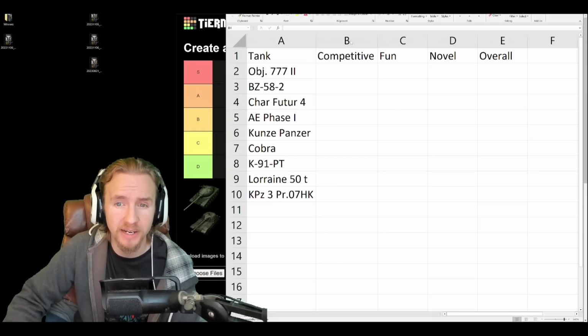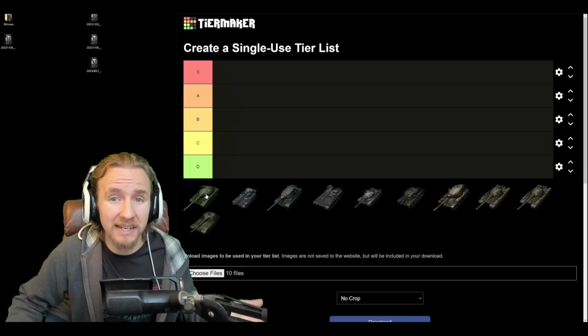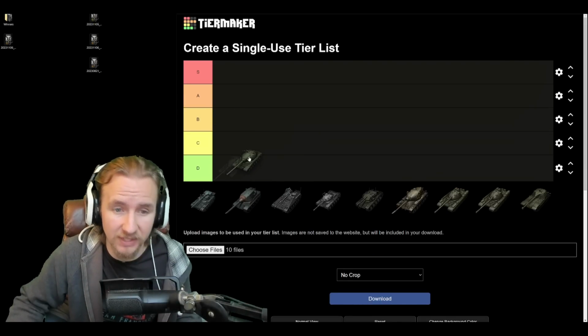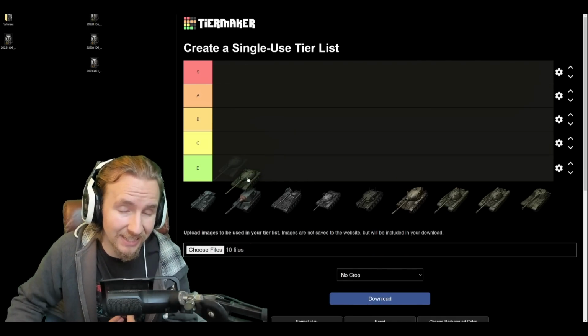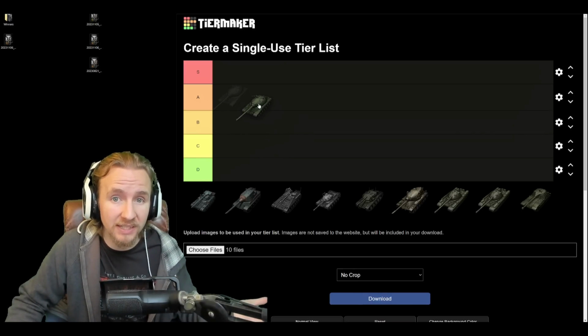So firstly, I'm going to rate all of these vehicles from S tier down to D tier, depending on how competitive they are. Firstly, let's take a look at the BZ58-2.